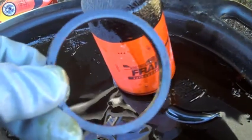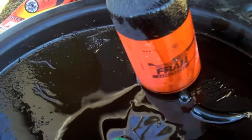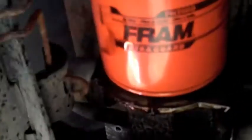Before you put on the new oil filter, make sure the old oil filter seal is off the engine. Here's what it looks like. If it's left on, you'll leak oil all over the place. I can check right here, make sure it's completely gone. And then I can install the new one. I wipe a little bit of oil along the new oil seal before I install the new oil filter. This ensures a nice contact between the filter seal and the engine.